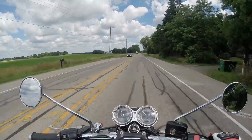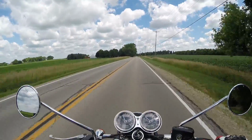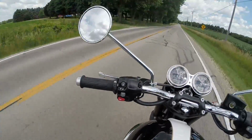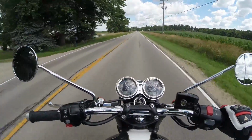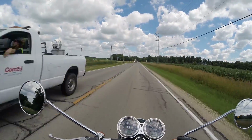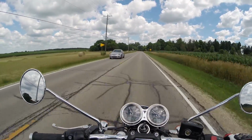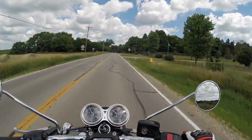You know, I mean, still one foot down at the stoplight, but it's a comfortable one foot down. It's not uncomfortable at all. It's just a matter of getting used to it. If you're going from a sport bike to this, your sport bike pegs are going to be a little bit back compared to this bike. But this bike would be awesome for cruising around town. And I wouldn't be surprised if this is comfortable on the highway either. With the windscreen, obviously, just a whiff of wind comes into my face.